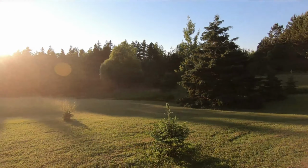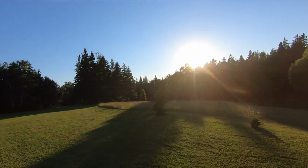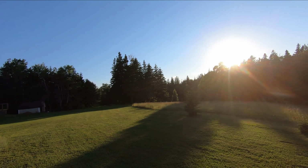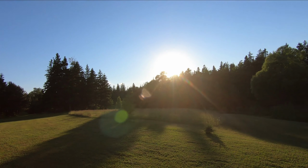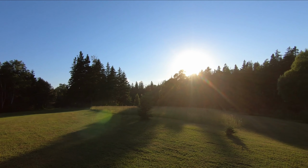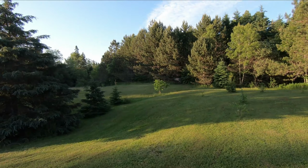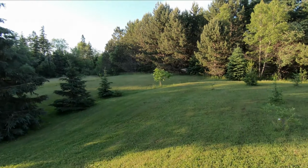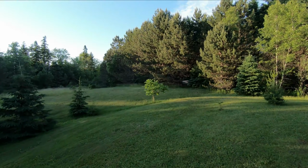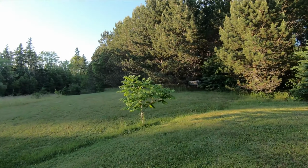The sun is gorgeous today. Look at that. Could you ask for anything better? That's why I hate getting up and leaving and going to work. I'd rather stay here. But it pays the mortgage, so I get to come home to this. Everything is so green. This walnut is looking okay this year.